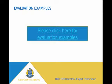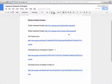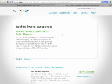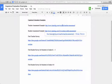Evaluation examples. Well, I'll go to my Google document and review them right here. We can click here. This will take us to Google. And here on my Google Doc, I've created some examples. This shows what the Wayfind teacher assessment looks like, and this just gives you a little bit of an example of what the Wayfind teacher assessment would look like.